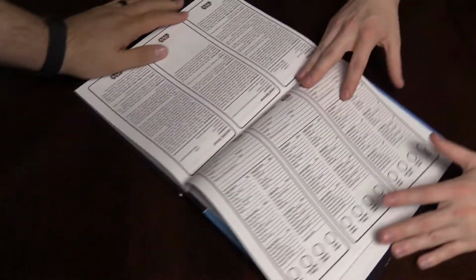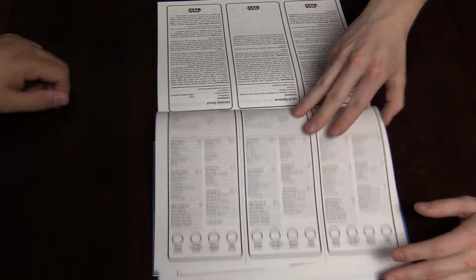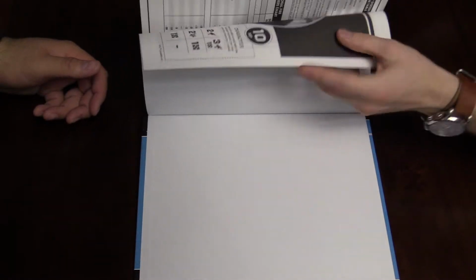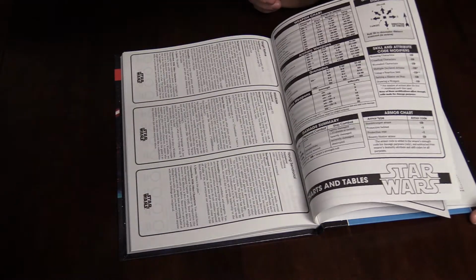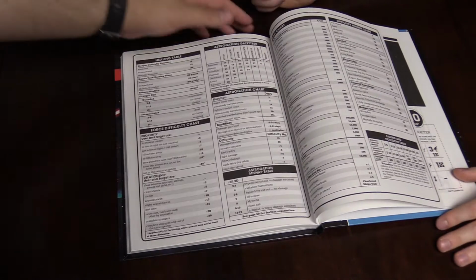We're going over here. So a lot more. And again, there's 24 of those to pick from. What do we have here? We have reference tables. Charts and tables in the very back.